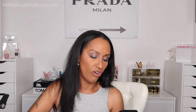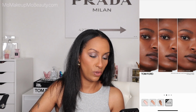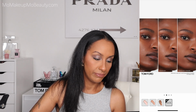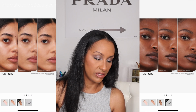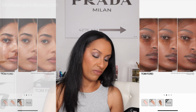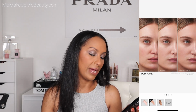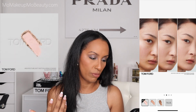With this product, I'm looking at the darkest shade, Sable Viole. That looks pretty, okay? And then number 3, Sahara Dusk. When you look at the model, it seems like quite a jump, right? But that is the shade I would get. Then we've got number 2, Ivory Fawn. And then the lightest, Alabaster Stone. Now that one has a slight pinky-toned look to the powder.